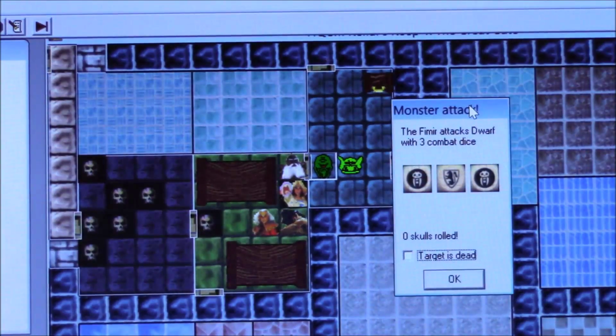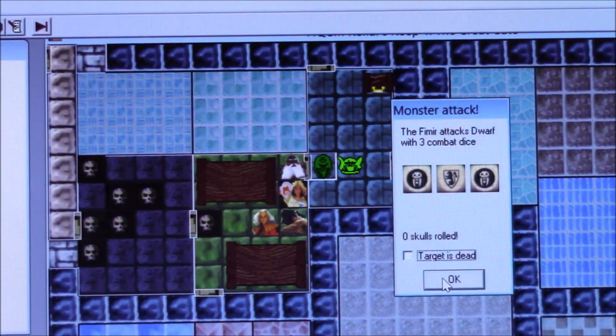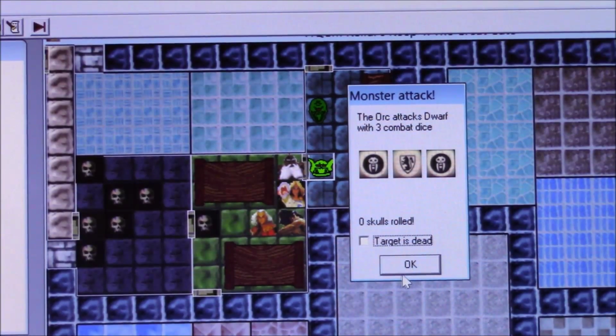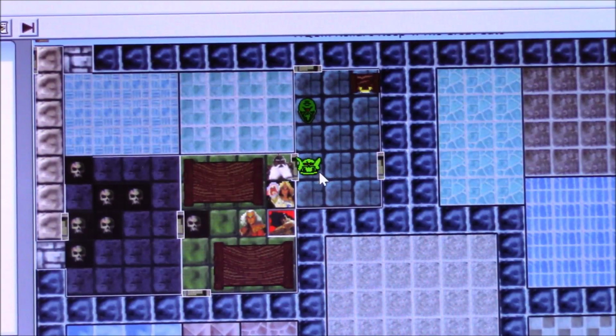Monster attack. 3 combat dice. 0 skulls rolled. Now that is awesome. So we don't even have to roll our defense. Great. I think that would be it. Oh no. He moved out of the way, and the orc came in. Rolled with 3 combat dice, but also rolled no skulls. That is pretty good luck on our side. And I think he's going to move out now. Nope, he didn't move. Okay, so this time he didn't run away.